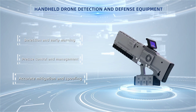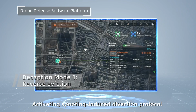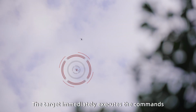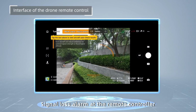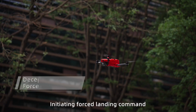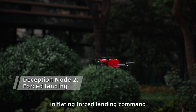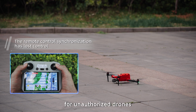Accurate mitigation and spoofing. Activating spoofing-induced diversion protocol. The target immediately executes the commands. Signal loss alarm at the remote controller is shown in real time, initiating forced landing command, terminating navigation links for unauthorized drones.